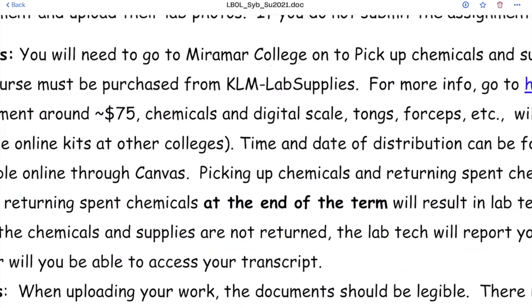Should be okay, cleaned up. You can use it as a chemical experiment kit or hand it off, but the stuff that we give you, it'll be in a baggie. You got to return that to us because we got to give it to the next student next semester. But KLM, you paid $75 for that, okay?